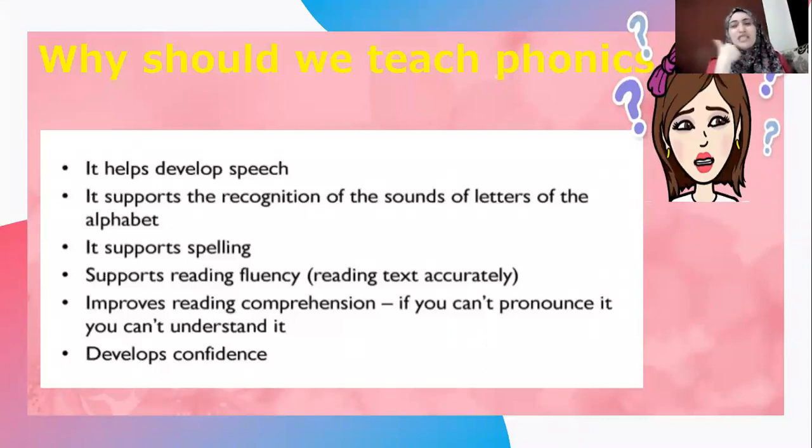As we saw before in the warming up activity, we wrote the word phonics in many wrong ways, because maybe we don't know how these letters are pronounced. So learning phonics helps to support spelling and, the most important of everything, to support the reading fluency, to help the students, especially the young children, to read.